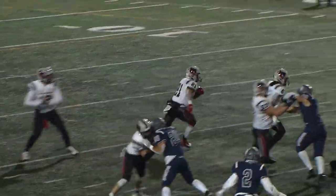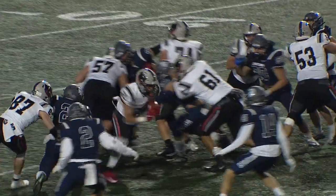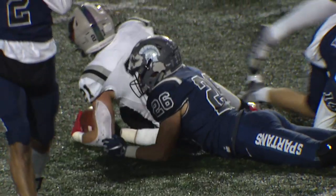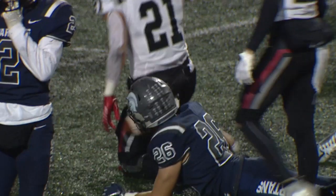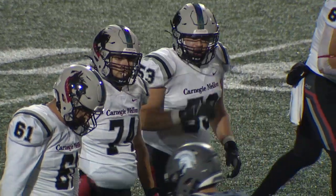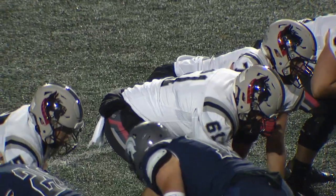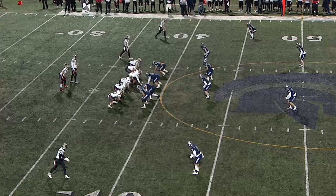You know, at halftime, and we haven't seen the updated stats, but at halftime, Carnegie Mellon was only 1-7 on 3rd down. Case Western has shown a really good ability to get off the field and give their offense a chance, and that's probably the first 3rd and medium conversion that we've seen out of the Tartans so far. So 1st and 10 from the 38-yard line now for Carnegie Mellon.